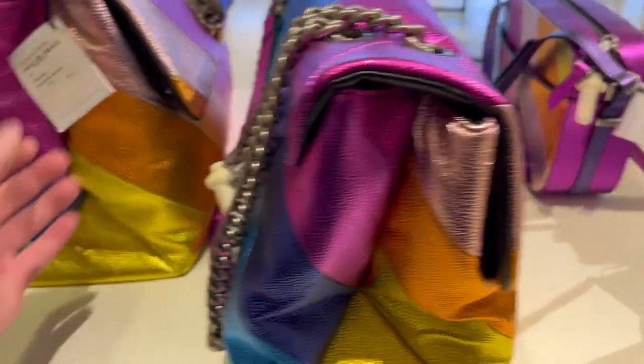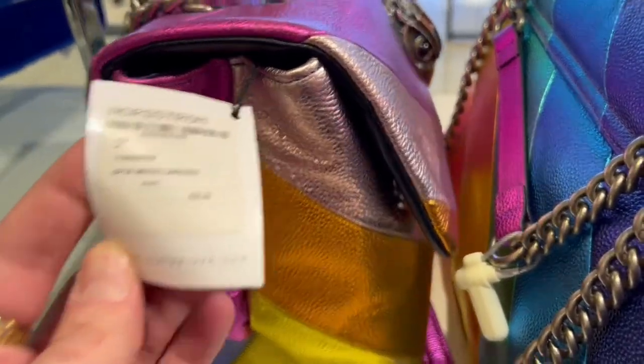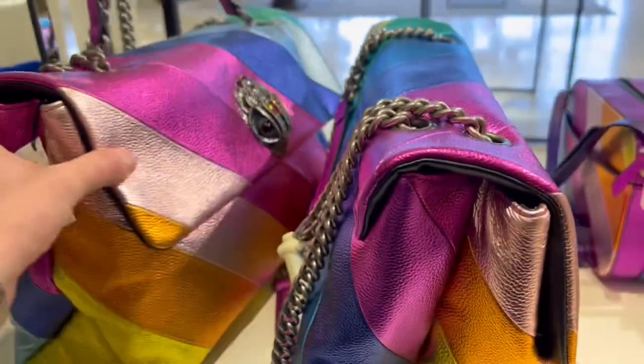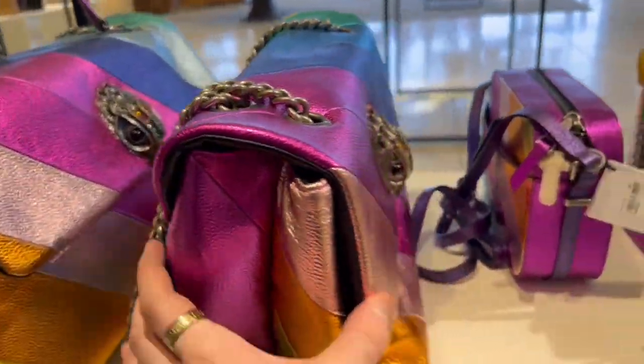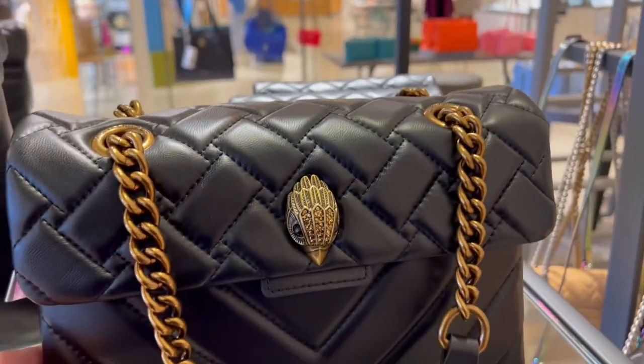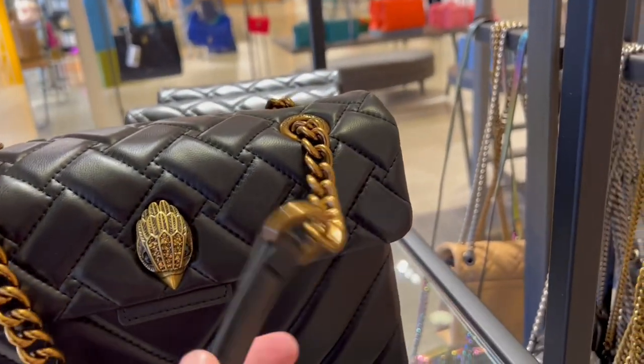The bag is massive though, oh my goodness. The XXL is $455 Canadian, really not that bad. Those are over $500 on the Canadian website.